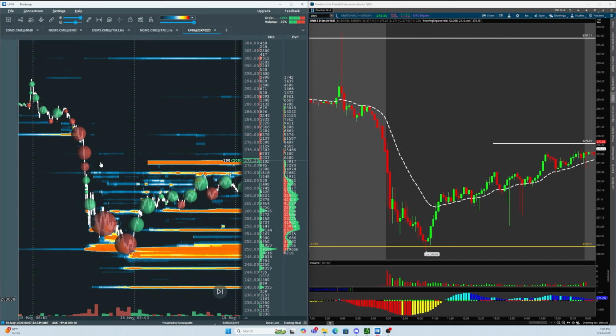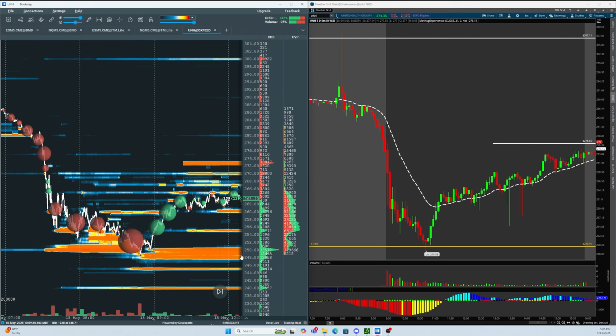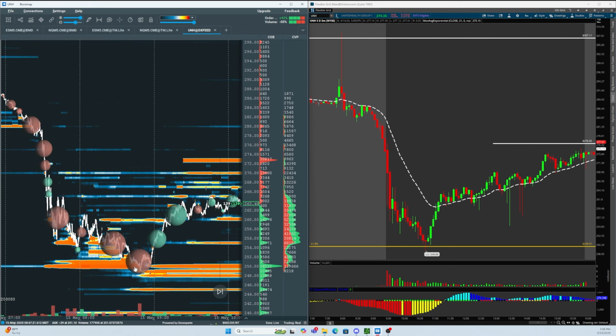So as we can see with UNH, it was very quick to drop down towards this 250, but because we had the yearly 21 EMA and the yearly 61.8% retracement, notice all the buyers that we had in this general area. So this is a massive amount of buy orders sitting, waiting to get filled at 250. So we went down right here. We picked up some buy orders there. We dropped a little bit more and picked up a lot of the buy orders here and even picked up some of the orders here.